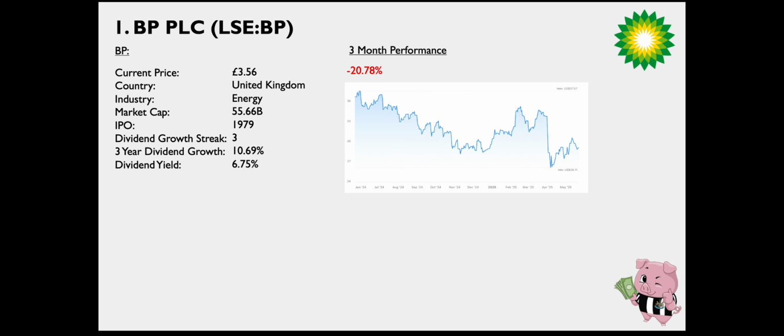And finally, although some shareholders were unhappy with the recent strategic realignment, the company's renewed focus on core oil and gas operations may enhance profitability in the long term, and that is the most important thing to focus on as a long-term dividend investor. We want the companies that we are buying to be looking into the long term and planning for the future.